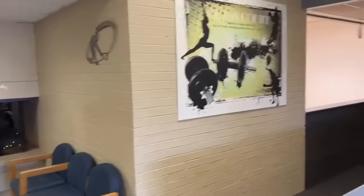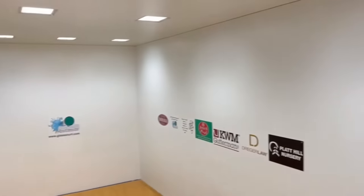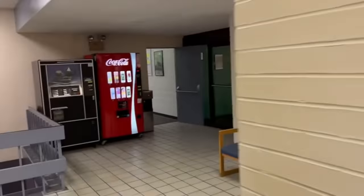And as you come into the glass court, we have our secondary court, if we call it, our court four, which is an exhibition court over here. And then all the way down the hall, we have courts through number 12. So that's a great view of our court area.